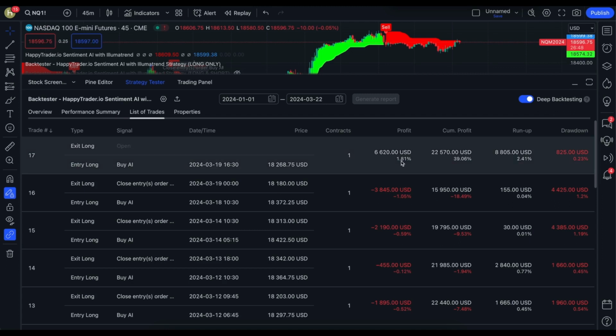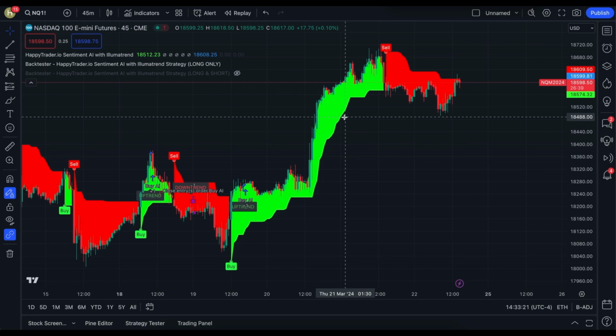And then we plan on setting this live, probably starting with the micros, which is 1/10 the size, and seeing how it goes. But yes, super excited. This is a super promising thing here.